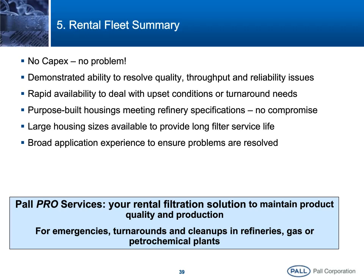The large housing sizes are ensuring long filter service life, also leading to these as a good choice for permanent installation. And overall, we're looking at our broad application experience, helping to ensure that the problems that you have are resolved with the rental or the permanent installation. Paul Pro Services, your rental filtration solution to maintain product, quality, and production for emergencies, turnarounds, and cleanups in refineries, gas, or petrochemical plants.